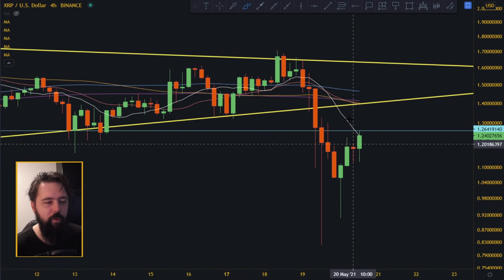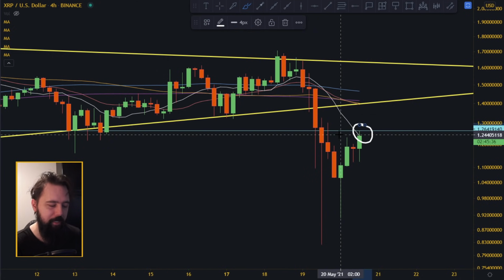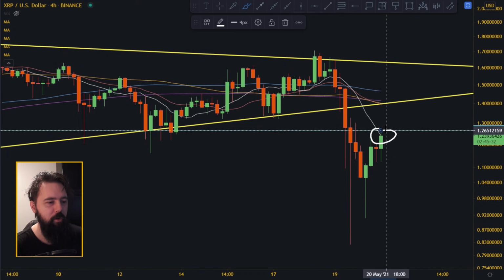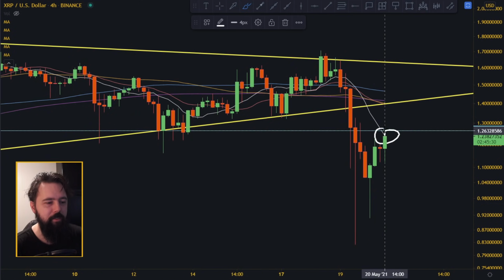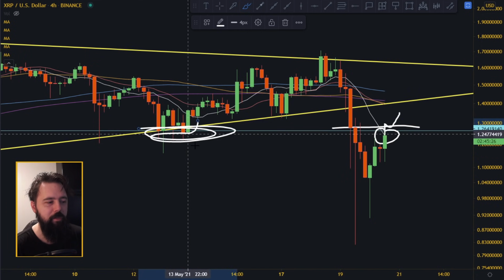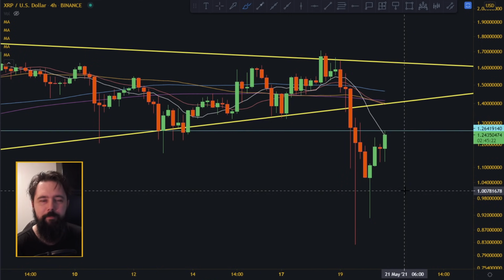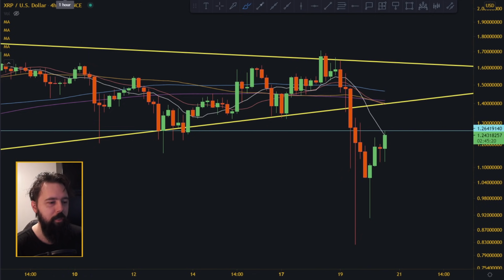But at the moment, we are sitting at the resistance, and you know what I say, never buy resistance, buy supports. So as long as we are sitting here, I don't think we should be taking any kind of big action right now on XRP. We still have to climb a little bit up, at least above these bottoms down here, and then call it like, okay, now we are starting to become a little bit more bullish than that.